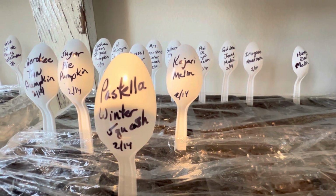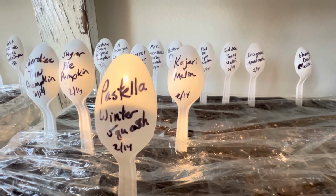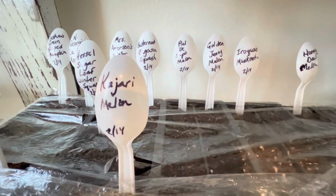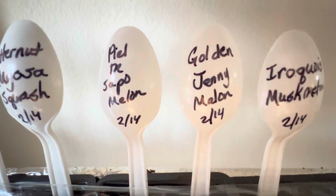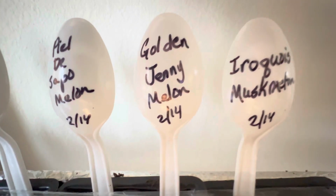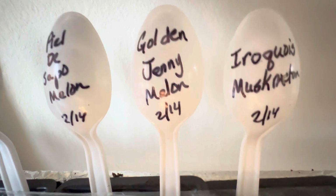The one in the back of that is the Hessel Sugarloaf winter squash. Don't know much about it either. I got the seeds, I believe, from Fedco. I'm just going to try it. The Kajari melon, I'm going to try that. The Piel de Sapo melon is supposed to be delicious. I'm also going to go with the Golden Jenny melon.